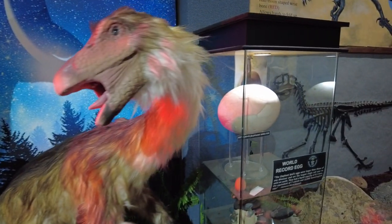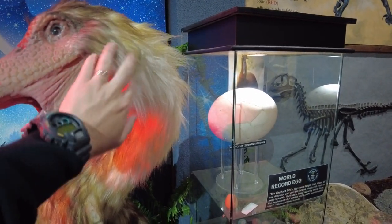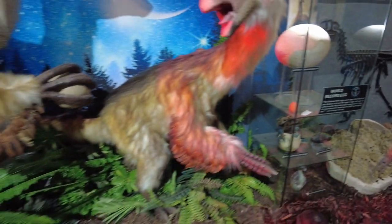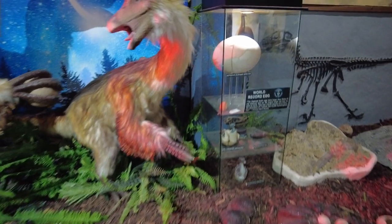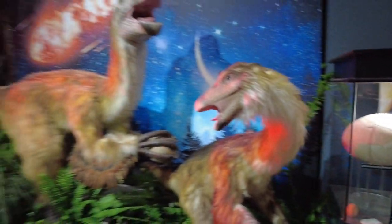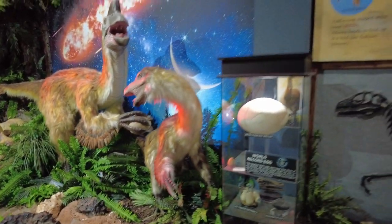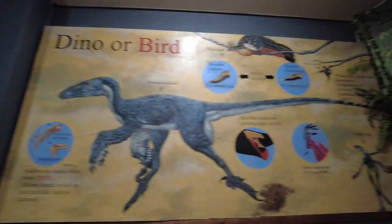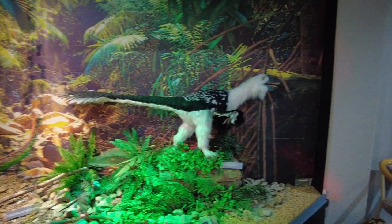That's what they reimagined it to be like, judging from all the fossils they found. And we all know the similarities between dinosaurs and birds. It's uncanny, so it could be the case. Dino or bird, who knows? Look at this guy.